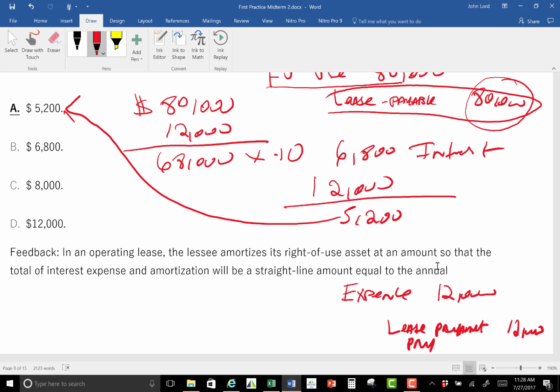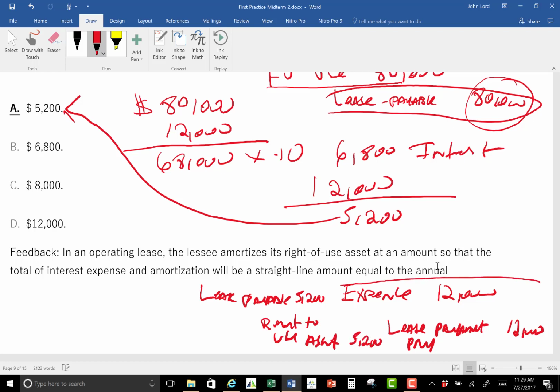And then they will have a debit to the liability, lease payable, for 12,000, and a credit to the right to use asset. Not 12,000, but what we said was 5,200. This gets a little confusing because of the lease payment payable, because the payment's not going to be made until the next year. If it was being made immediately, I could just credit cash for that.